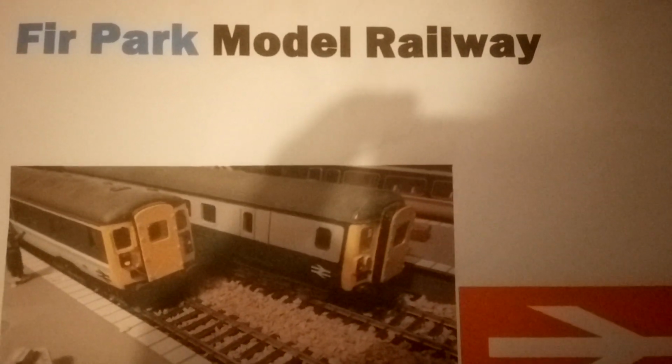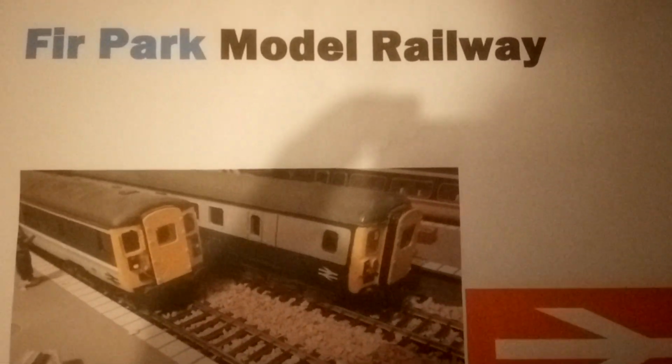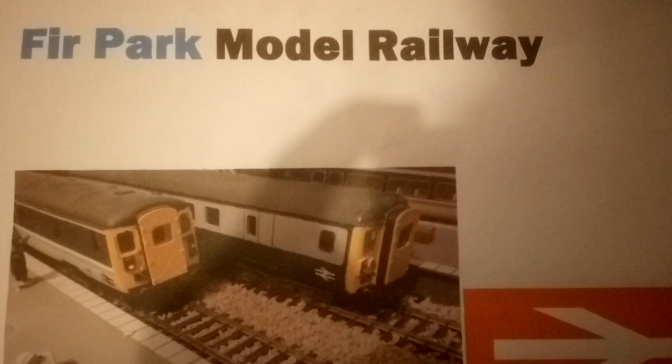Another update for February 2020, and I'll just take you through a little bit more scenic work that I've been doing, plus a few purchases as well. So I'll get to it then.